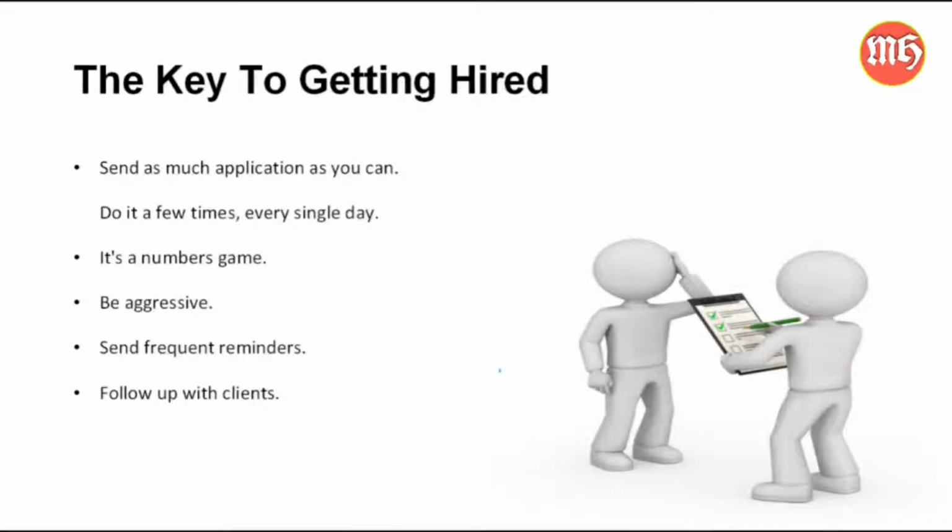You just need to be really aggressive, not in the way that will offend or annoy someone. Don't sound overconfident, just be aggressive in your posting. Offer yourself on a daily basis at every possible job offer you can find on all freelancing sites. You can also send frequent reminders. Bottom line is to be persistent but not pushy.